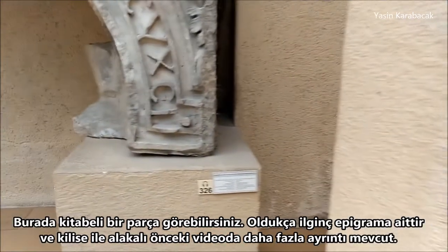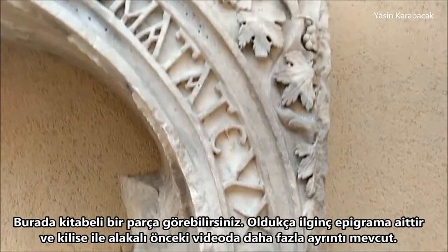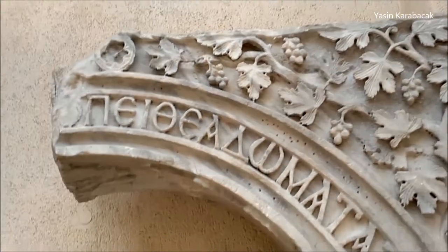Here you can see a fragment with an inscription. It belongs to a very interesting epigram about which you can find more details in my previous video about the church.